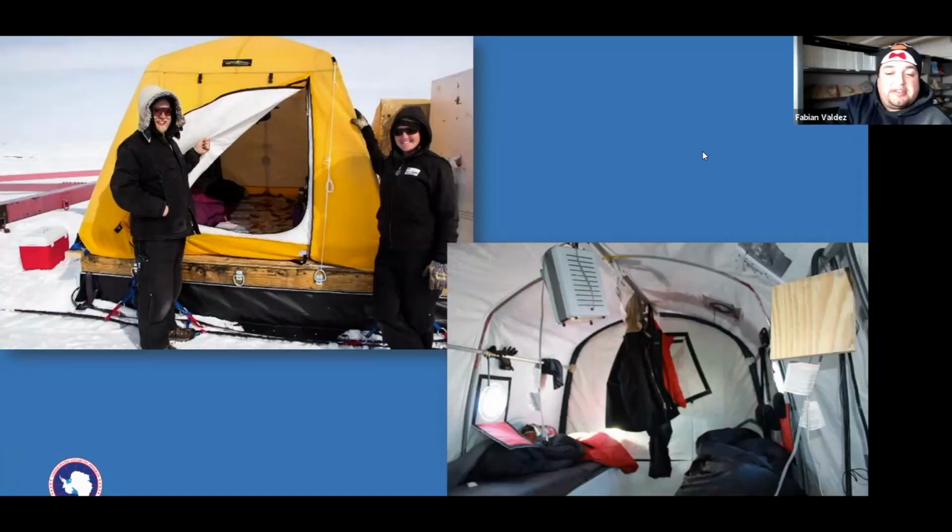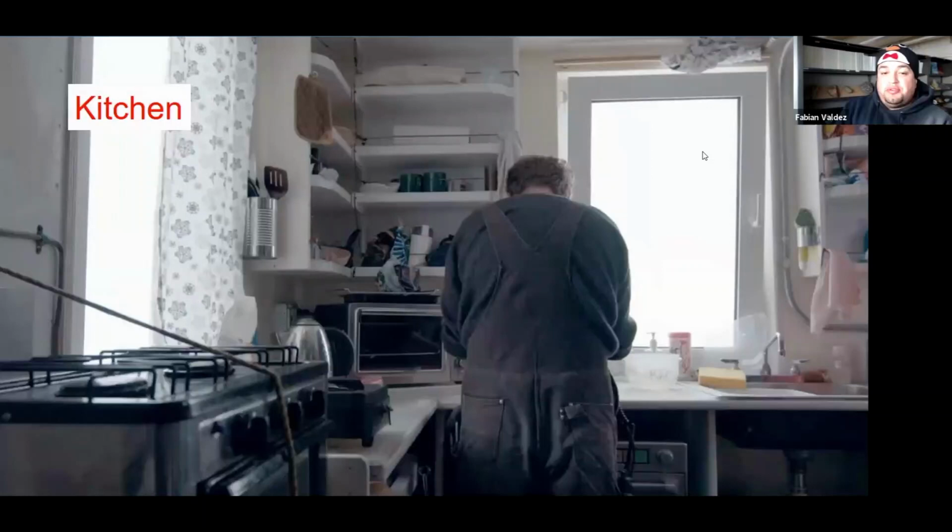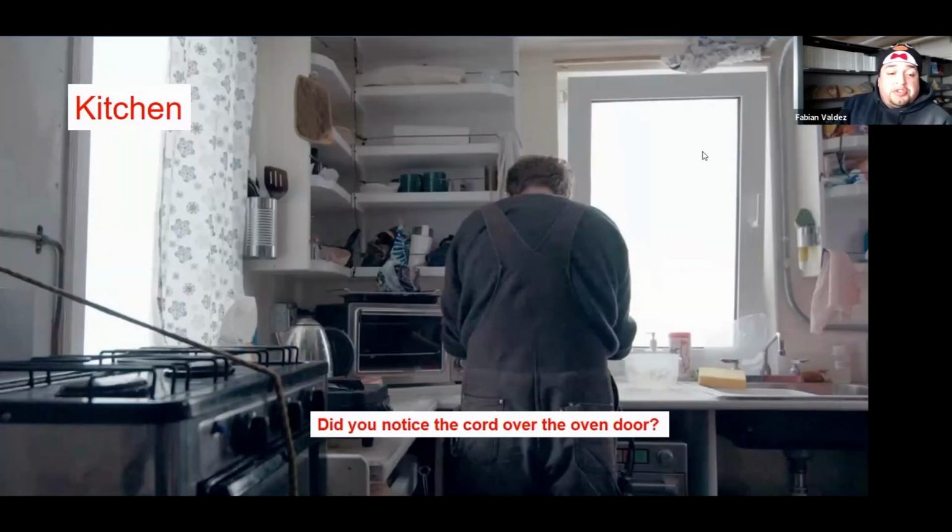Another module we have is a kitchen module. Here we could do all of our cooking where we'll have our meals and just relax and have a good time. It has everything from stoves to microwave to cooking utensils, everything that we need. Did you notice the cord over the stove? We have to secure everything on the shelves and on the countertops to make sure nothing falls on the floor while we're traversing and we're going over rough terrain. Now there's not that many of us on a traverse, so we don't take up too much room. We enjoy it on a nice small table where we could relax and eat our meal.